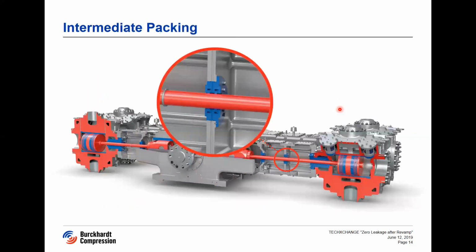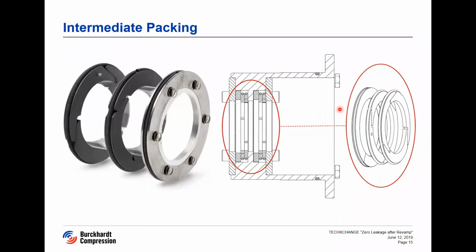We then move on to the intermediate packings. Here we have employed two side-loaded packings, and you will notice here that they are both in the same direction. Quite often you will see this arrangement where the side-loaded packings are in opposite directions. But in this case, the distance piece is purged, so we are ensuring that we are only sealing the gas in one direction.